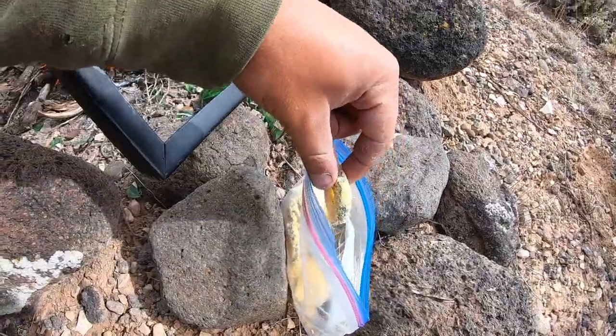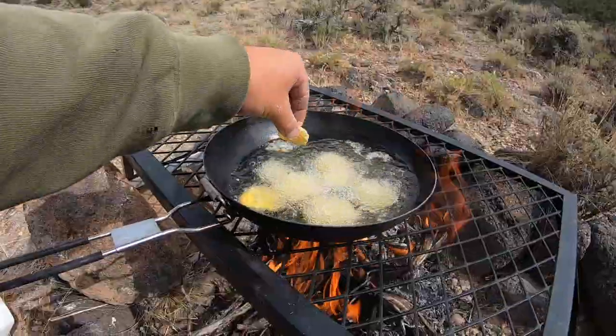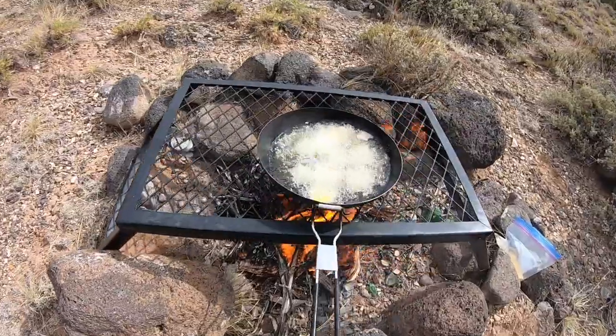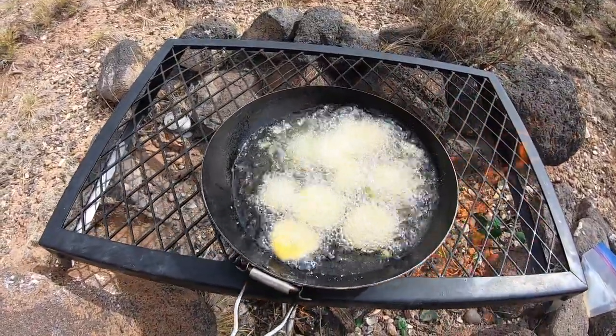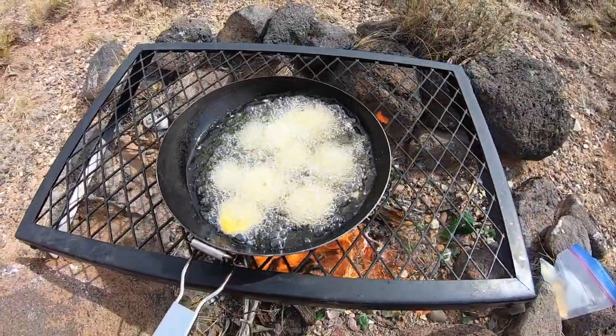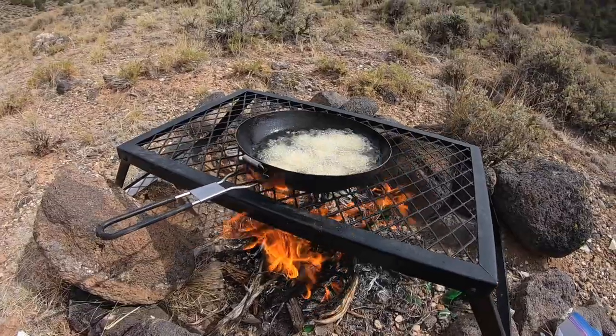I'm not gonna shake them off. I'm just leaving as much of that fish fry on there. All right, there we go. That is what I wanna see. Heck yeah, these shouldn't take too long. Probably just a minute or so. I mean, it's a pickle. You don't really have to cook a pickle.